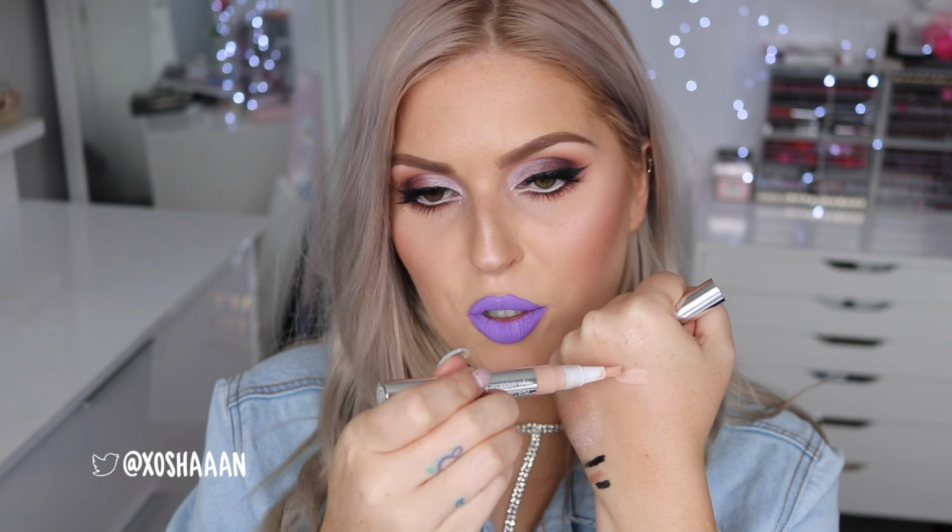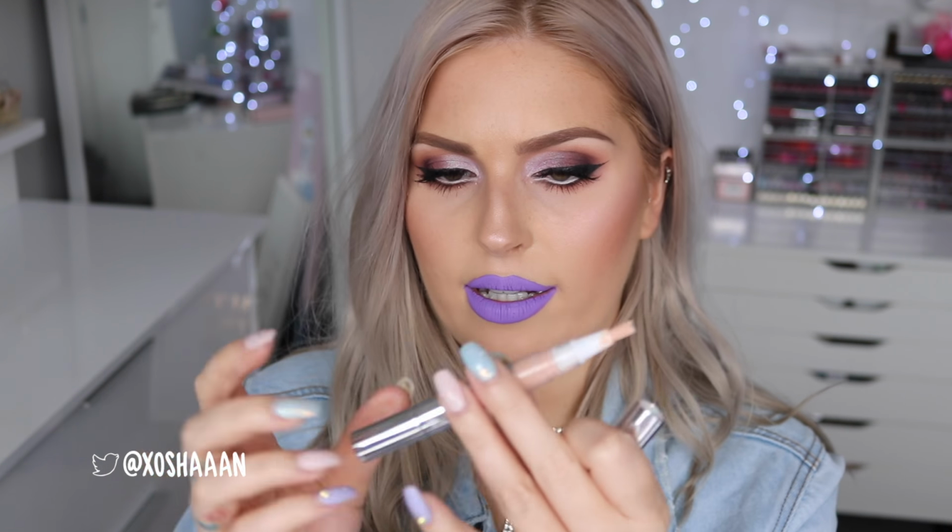Speaking of eyes, Natasha Denona eyeshadow base. If you've watched any of my chit chat Get Ready With Me's lately, you've seen that I've been just obsessed with this. I'm not the biggest fan of applicators like this, but in this case, I haven't found it too bad. It's not too messy, it doesn't get all hard and goopy, and it distributes a really good amount of product when you click it. It doesn't give you too much like some of these applicators do. The color is really brightening because it's nice and pale. It really makes all of the colors pop on top.